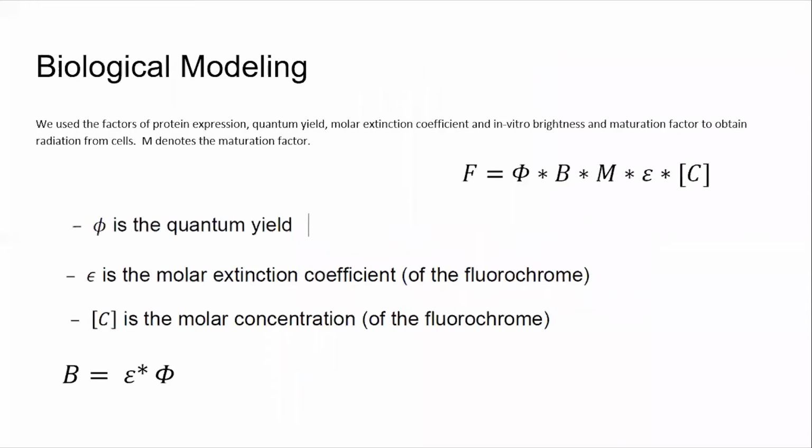We have used the data obtained from gel densitometry and flow cytometry while creating our biological model. We use the factors of protein expression, quantum yield, molar extinction coefficient, and in vitro brightness to assess radiation from cells. Our innovative part involves the integration of protein maturation into the kinetic model. The general expression of the model is as follows. Maturation factor can be calculated as 1/(1 + T50/T_growth). T50 is the time when 50% of fluorophores mature, and T_growth is the doubling time of the bacteria.